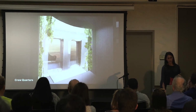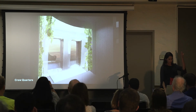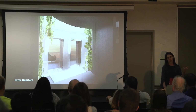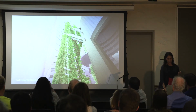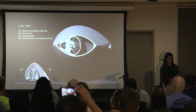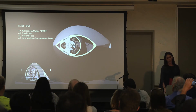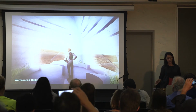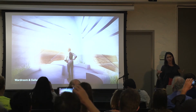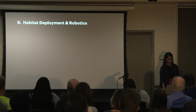So here we have a view from the inside of the lander core looking into the crew quarters. And you can see the vertical, we're imagining hydroponic gardens descending from the top of the lander. So here we have the hydroponic greenhouse, again used for food and oxygen for the astronauts. And then on the last floor, we have a wardroom or galley, as well as a food prep area, from which the astronauts can enjoy views of the Martian landscape, again, taking advantage of the fact that the structure itself is materially translucent.